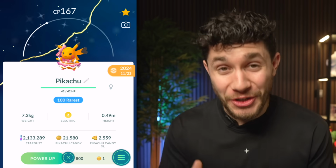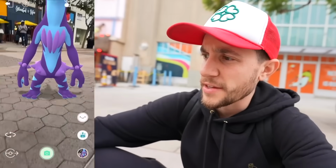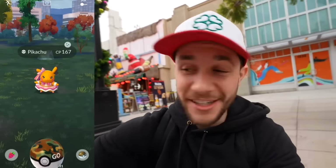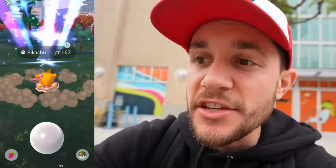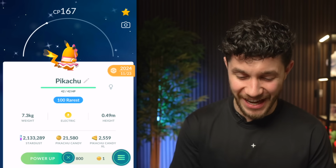Next is one that I actually have. It is shiny Popstar Pikachu, which I did catch last year. Popstar Pikachu was available during the Go Wild Area Global event and the 2021 Pokemon Go Fest event. Like the Rockstar, you could only get this through certain snapshot encounters. You only got a couple of them per day. It was very hard to do, and you had to purchase a ticket to at least do the Go Wild Area event. And this one here sold shiny for $250, and I've got it in my account.